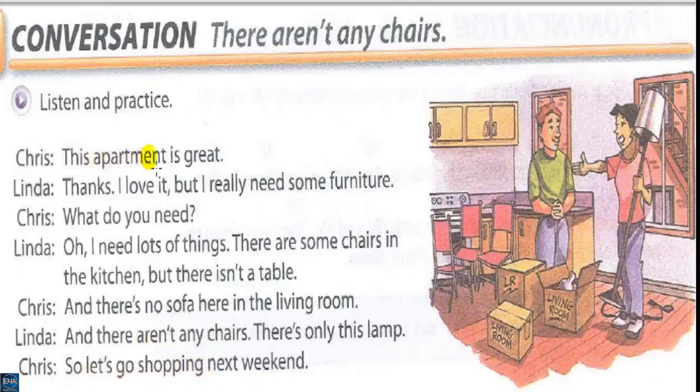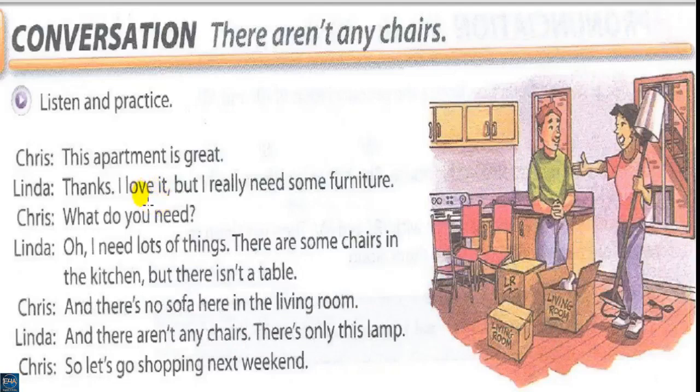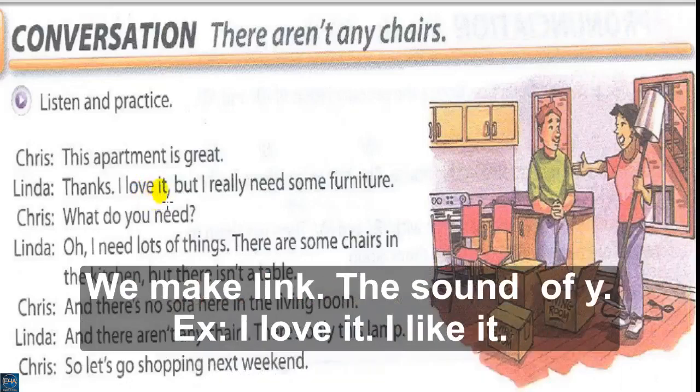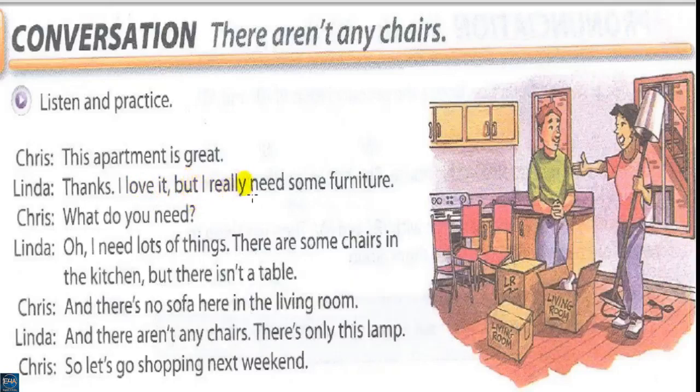This apartment is great. Apartment, flat. Thanks. I love it. I like it, I love it. There is a link between E and I. Vowels. I love it. If the word ends with E and the next word starts with a vowel, we make a link. The sound of Y. I love it. I like it. But I, T soft D. T between two vowels, soft D. But I really need some furniture.